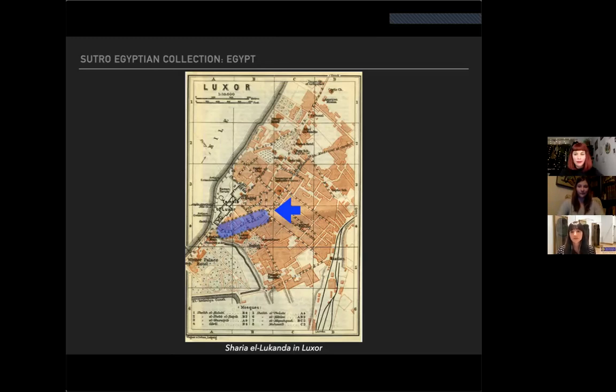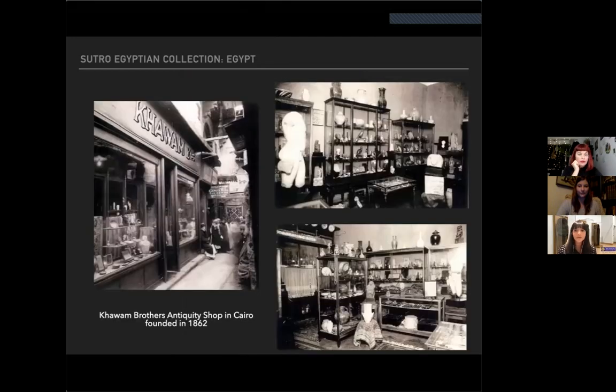And these types of stores were open for business in the winter time, which was tourist season, and they were well stocked with objects. And even though we don't have an image of what Mahasib's shop looked like specifically, here are a few images from some of the oldest antiquity shops in Egypt. This is the Kouam Brothers Antiquity Shop in Cairo.